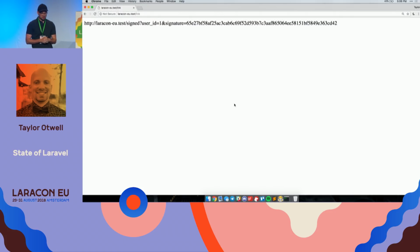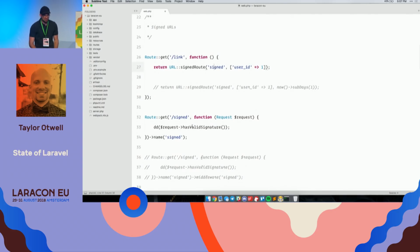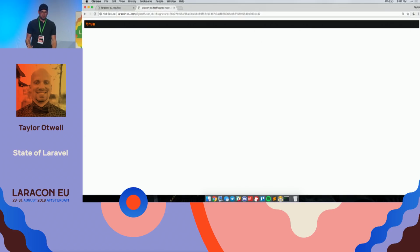I passed it the user ID, and it also has this signature added onto it. What this lets you do is generate a URL that you can check to see if it's been modified. It's really useful in some situations we'll talk about in a second that's relevant to 5.7. If we take this URL, I'll get it in my clipboard real quick. In this signed route, we just call the request hasValidSignature method, which returns a Boolean, true or false. If I hit this in another tab, you can see that it's true because we didn't modify the URL at all. But if I changed the user ID to 2 or something, then it would be false. It knows that it's changed.